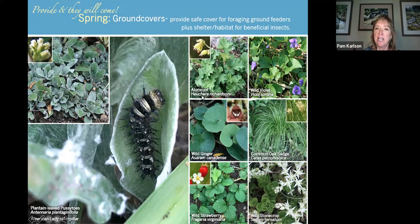Alum root, that's our native heuchera. Wild violets, leave those violets. They're free. They're very pretty. They're blooming now. And they're also host plants to butterflies and moths.